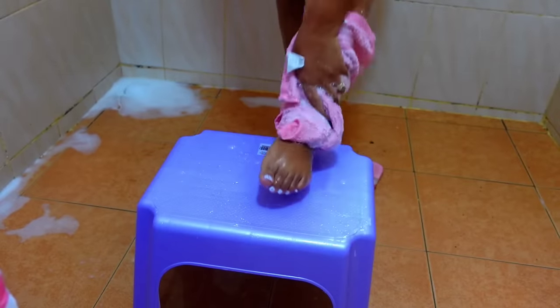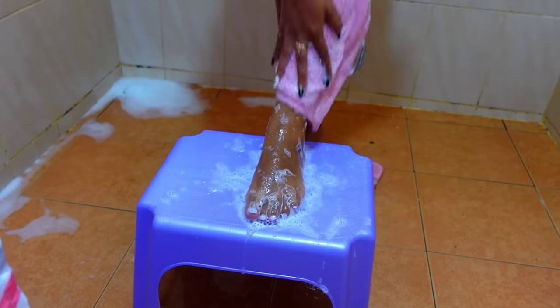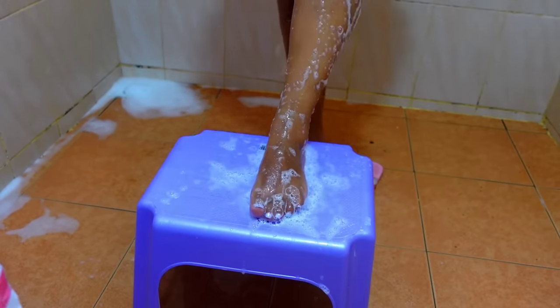This step stool I'm using, I got it from Carrefour and it has made showering so easy. I can reach my feet and toes easily to thoroughly wash them.